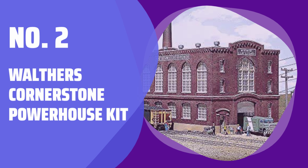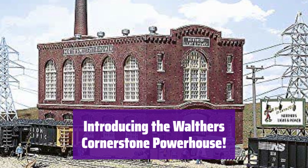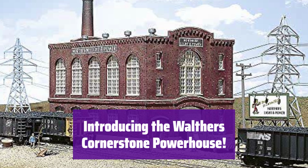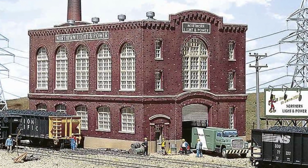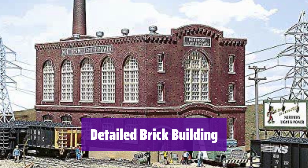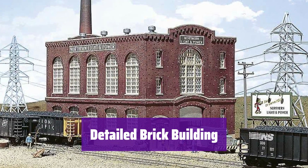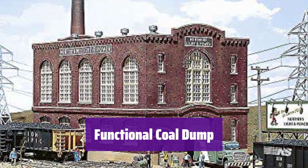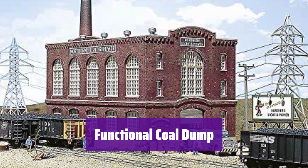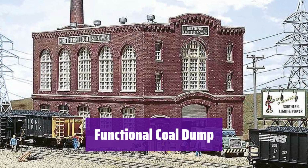Number 2: Walthers Cornerstone Powerhouse Kit. Get ready to enhance your model railroad with this incredible structure kit. It's perfect for adding an authentic industrial touch to your landscape. This kit features a main brick building, complete with a large smokestack for added realism. Notice the level of detail in the design. It includes a coal dump pit, adding to the realism and functionality of your model. This is a key feature for any industrial scene.